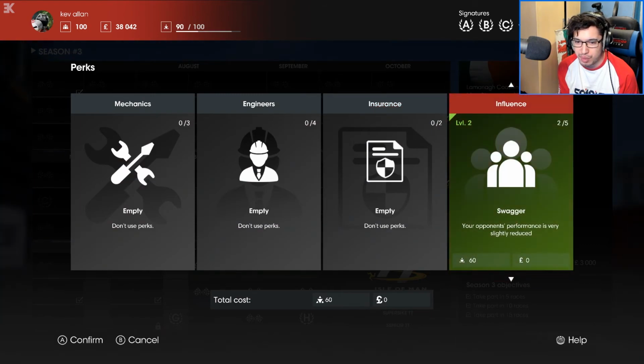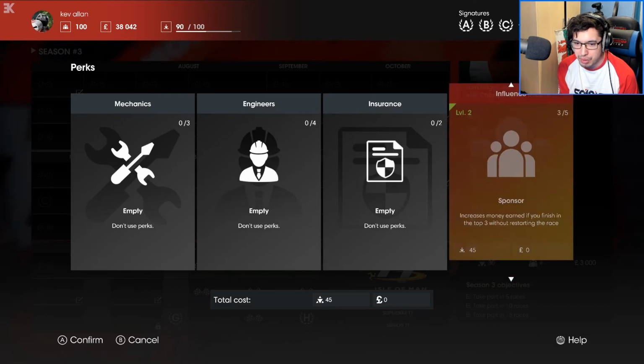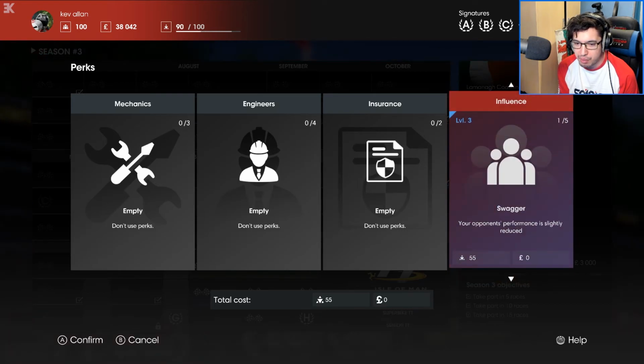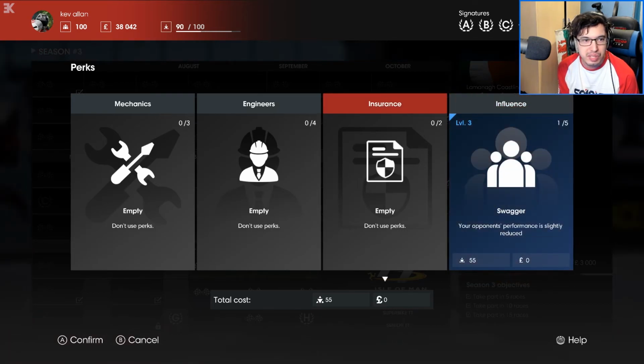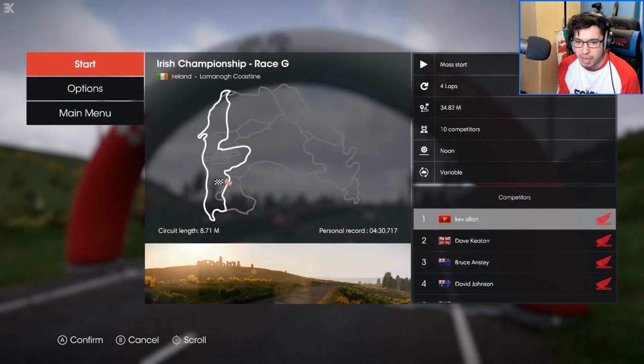So, for inference then, we can use the opponent one. That would probably be helpful. So we use that, and then I think we'll save the rest because we don't have enough perk points left to use another one. So this is a high speed circuit, remember, with lots of good scenery around as well.